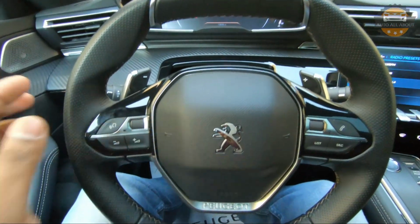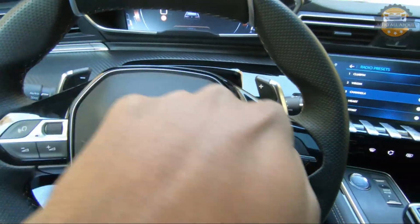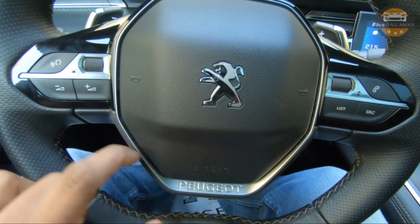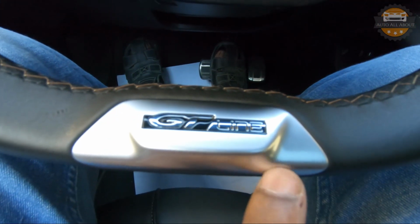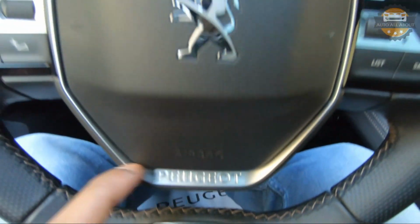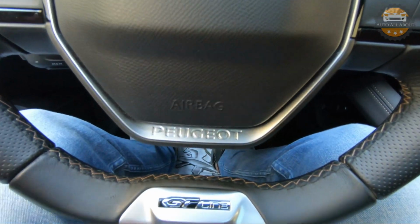If we have a close look at the steering wheel, it's having perforated leather finish with the piano black finish on top, and some aluminum insert in the center as well as at the bottom, which is having a GT line printed here, and the Peugeot logo and Peugeot letters are there on the aluminum panel itself.